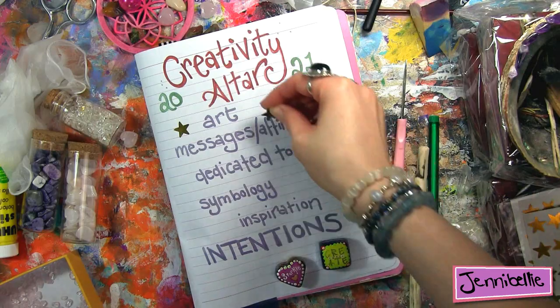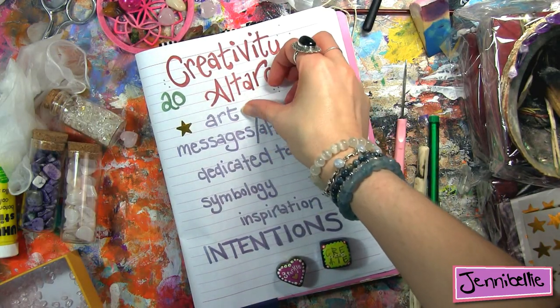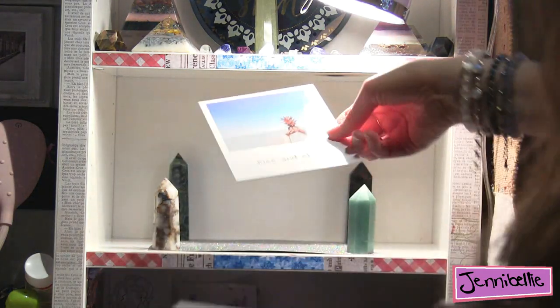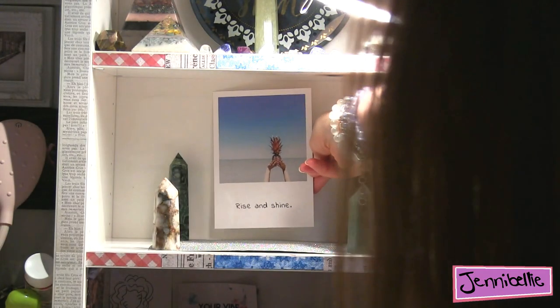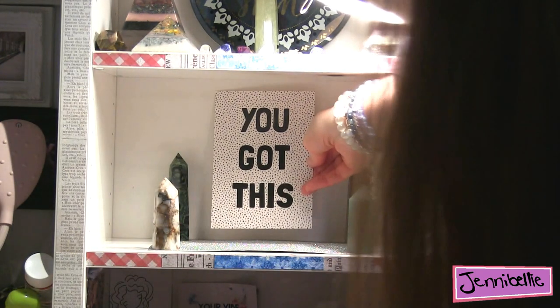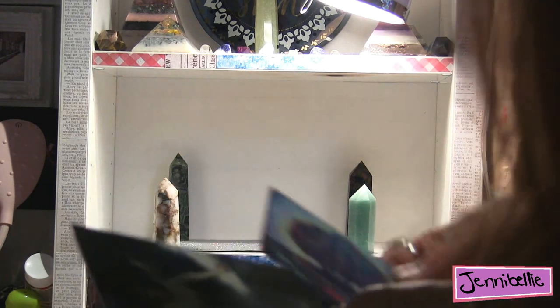And then we start with what I think is one of the most important things for your altar, is a bit of art. Now you can use postcards, oracle cards. I'm going to go with a little piece of artwork that I created myself. And what I often do with my artwork is incorporate something else that I think is very important for your altar, and that's messages or affirmations or things you want to be reminded of through 2021.